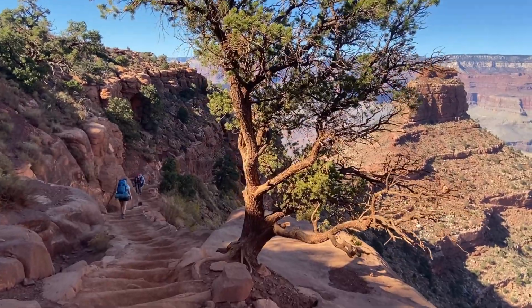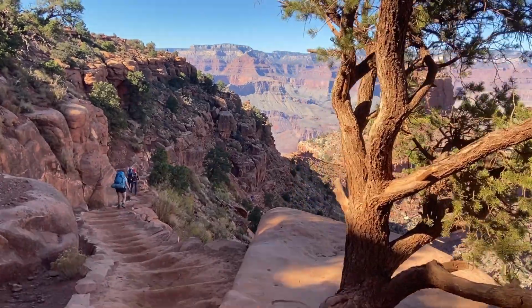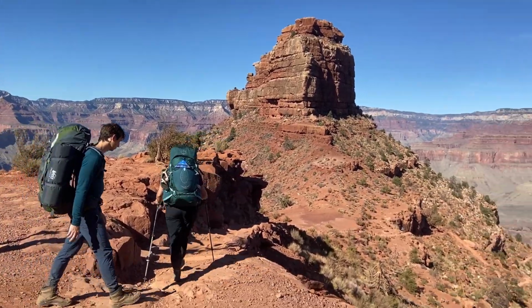The portion of the trail between Ooh Aah Point and O'Neill Butte was one of my favorites. By the time we were at the butte, we were at 2 miles, with just a mile to go until our next break at Skeleton Point.